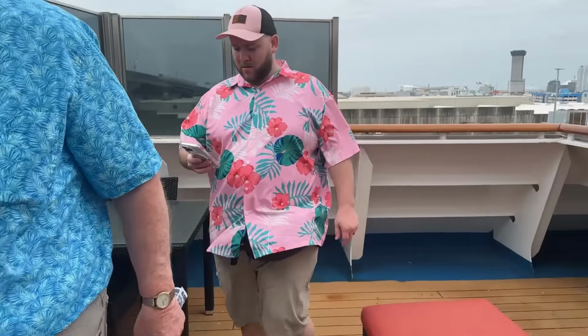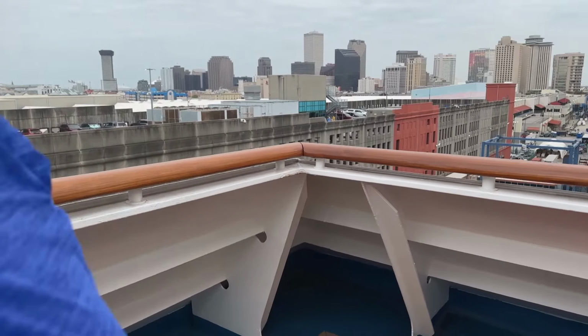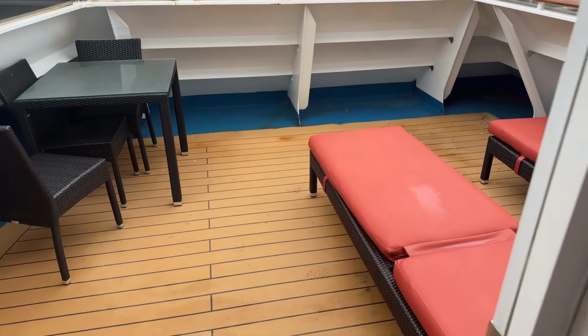150 square feet. You go to the front of the ship, so maybe a little windier than some of the other balconies. That's why you have that windscreen right there. And plenty of tables and chairs.